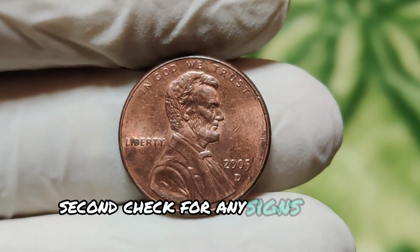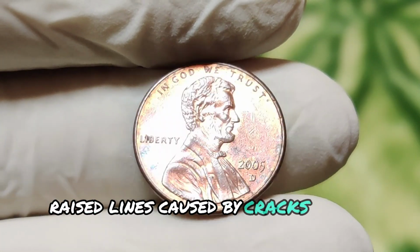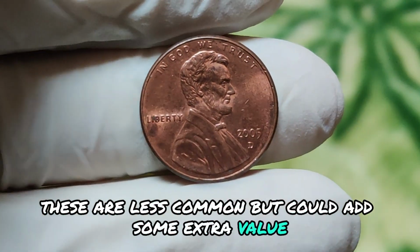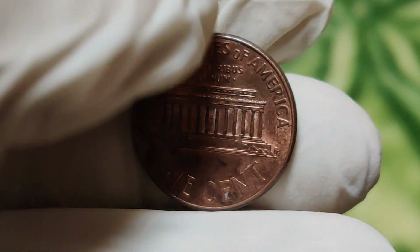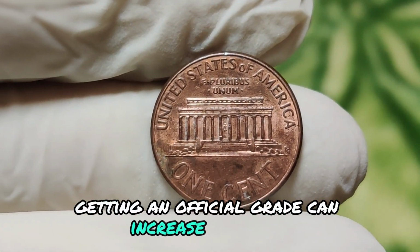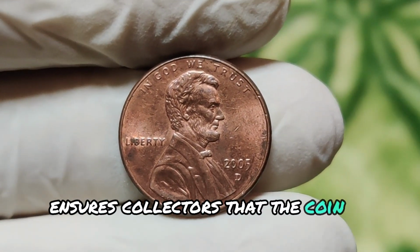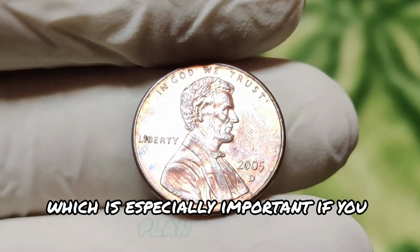Second, check for any signs of die cracks, which appear as tiny, raised lines caused by cracks in the minting die. These are less common but could add some extra value. If you think your coin has an error or is in particularly good condition, consider sending it to a grading service. Getting an official grade can increase its value significantly. The grading process ensures collectors that the coin is genuine and in the advertised condition, which is especially important if you plan to sell it.